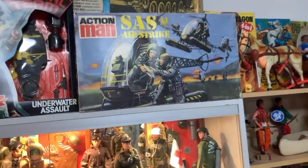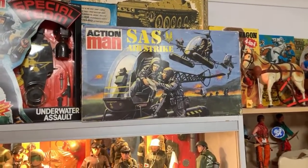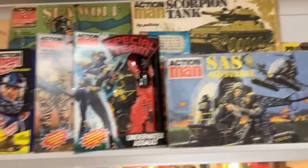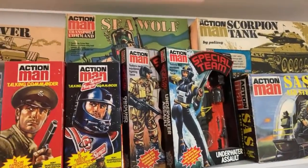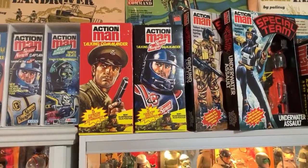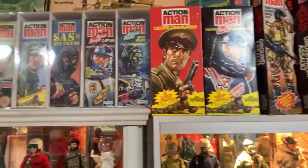So we start here with the SAS Airstrike. I've also got whatever the SAS dinghy was called behind that. The Scorpion tank. They've got two of my carded special team outfits, the Underwater Assault and the Ground Assault, the Seawolf, the Land Rover. Got the two Talking Commanders there, the basic Talking Commander and the Space Ranger Talking Commander.